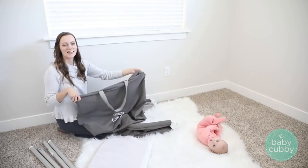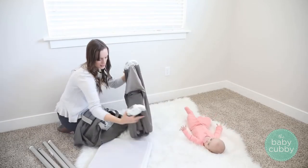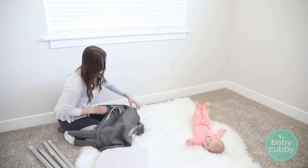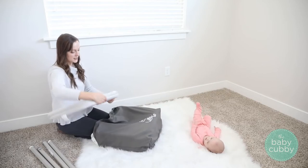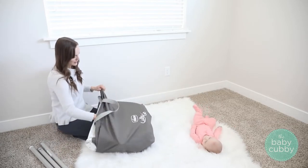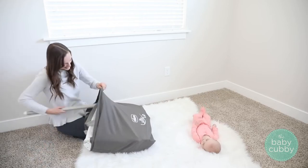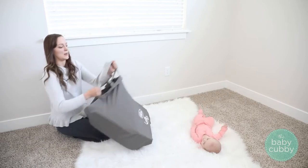There you have it. So this is the travel bag that the bassinet comes with. So now that I have everything disassembled, I'm gonna put it in the bag, and there is a little bit of a system here. So the bassinet will go first. And then the mattress pad after that. And then each leg just fits right inside next to the mattress pad. And from there, we can be on our way.